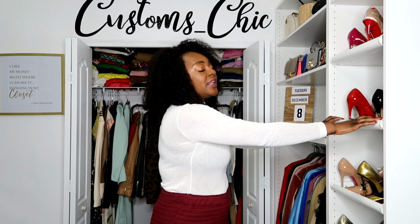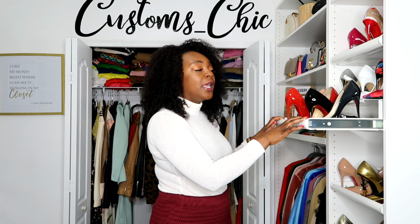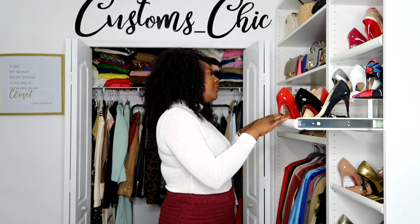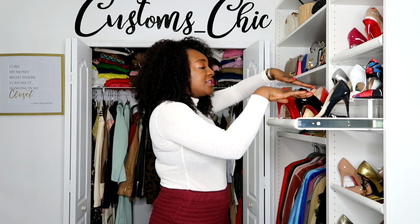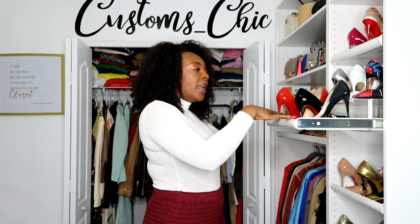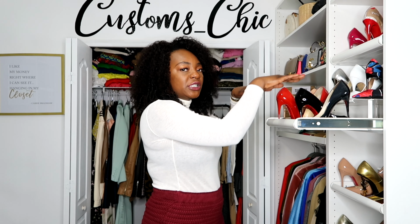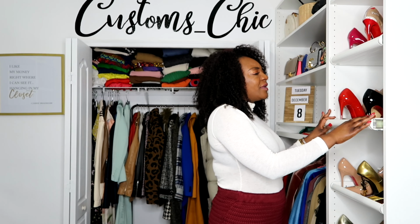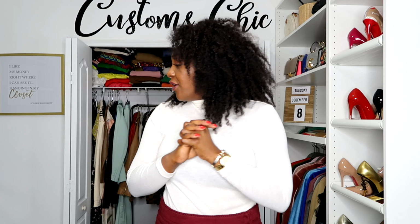There are different kinds of inserts for shoes. So I've seen you have the sliding shelf like this one, but instead of having the stack, it's just one, and then you don't have the opportunity to put as many shoes in there. So if you want that, you can have it, but I just figured it made more sense to have two stacks so that you can fit more shoes in there. Otherwise, I don't really have anything bad to say about it.